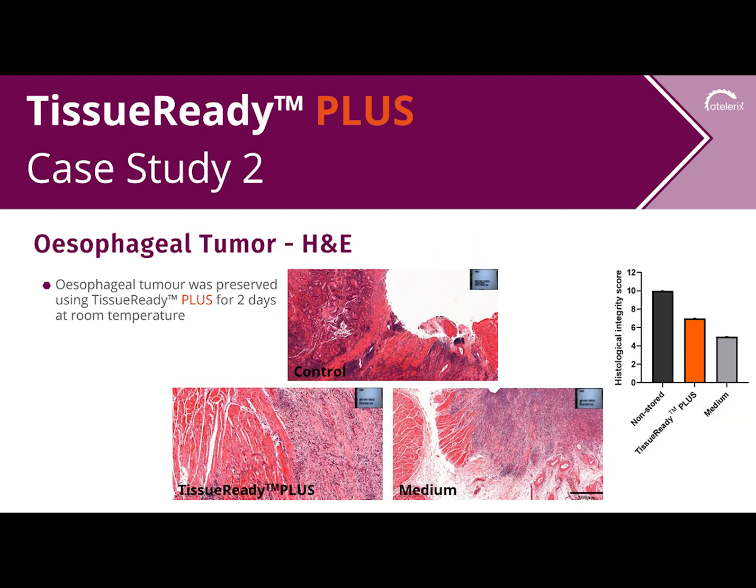Our last sample was an esophageal tumor. Again, 2 days at room temperature, similar format, non-stored at the top, TissueReady Plus and medium. And then on the right here, the histological integrity score. Again, 10 out of 10 for the control. TissueReady still sitting comfortably in that usable region, and medium is on the cusp of the unusable region.